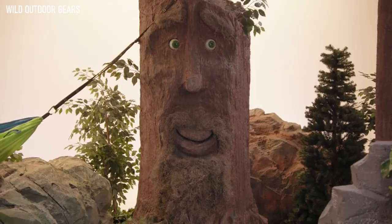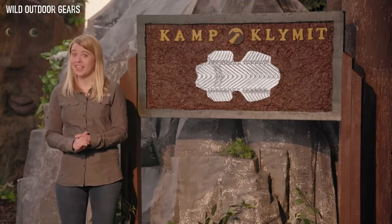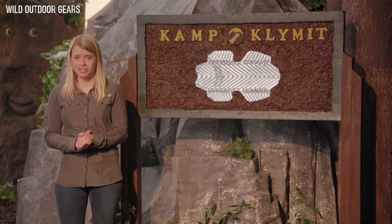What's this? Is that a sleeping pad for a hammock? Yeah, it's designed for all four seasons.